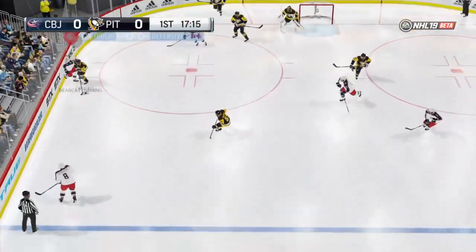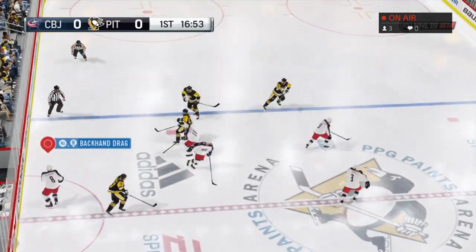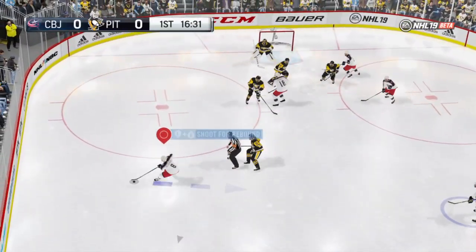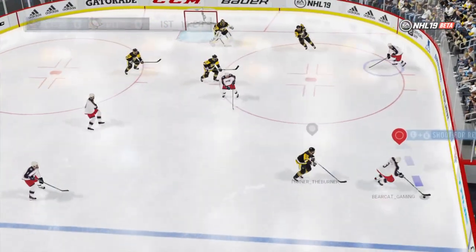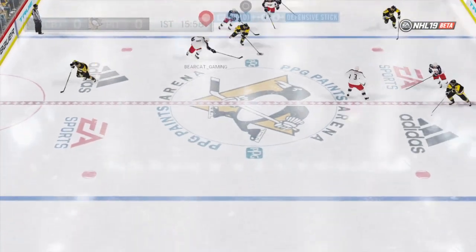Takes that pass up the boards. Crosby's got it on his stick, trying to clear. The Blue Jackets are skating it up at neutral ice. Slid back across from one point to the other. Good defensive read with that one.